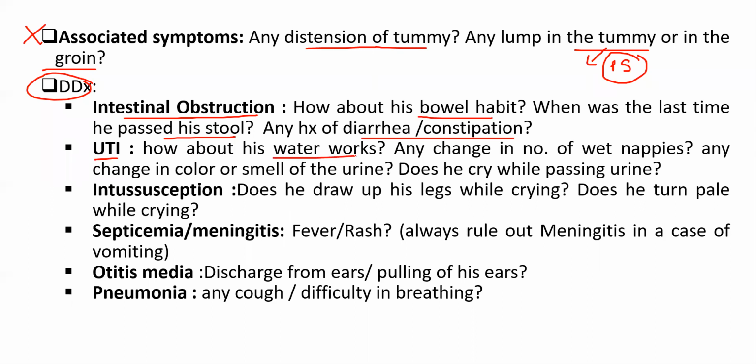Then bladder. So how about his water works? We try not to use micturition in the exam. Urine is fine, but for children, they like pee and poo. Okay, so most of the time you can ask, how is his pee and poo? Or sometimes without urine, you can ask water works. They understand water works, they understand urine, they understand pee, they understand wee. So all of these are very commonly used in here. But don't say, how is your child's micturition? That will be medical jargon. So how about his waterworks?